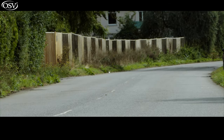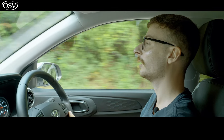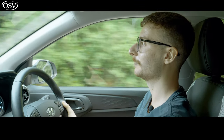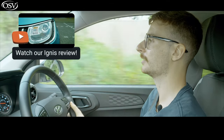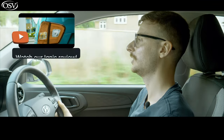When the i10 was assessed by Euro NCAP, it was awarded 3 stars for safety, which isn't one of the best results in the city car segment. By comparison, the Kia Picanto scored 4 stars and the Ignis scored the maximum 5 stars. If you click that pop-up banner up there, by the way, you can go ahead and watch our review of the Ignis and see what we make of that very capable city car.